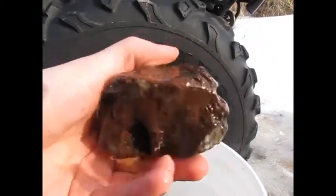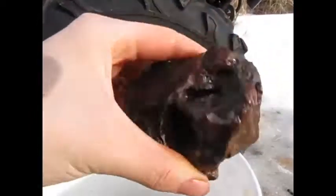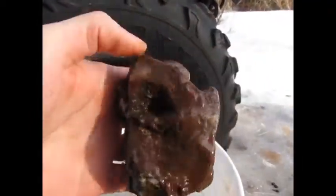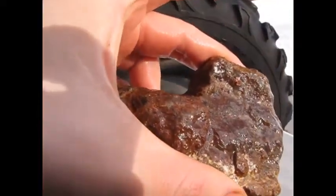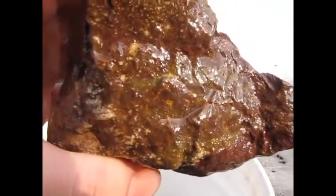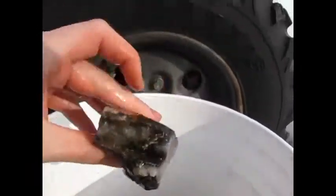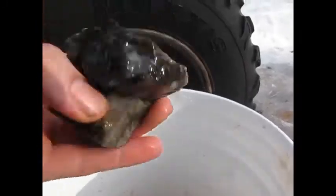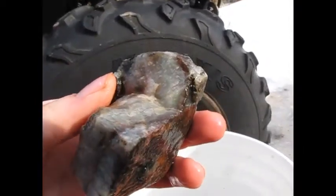Slightly bigger one. Looks like, again, same minor banding going on. Not too much. I'll get a bit more coloring, but the banding's just so tiny and faint. Even hard to see with the eye, so I'm sure your camera can't really pick it up. That one wasn't as good in the end, but still, it'll be great practice material whenever I do get a saw. Pretty basic again. Still pretty nice.